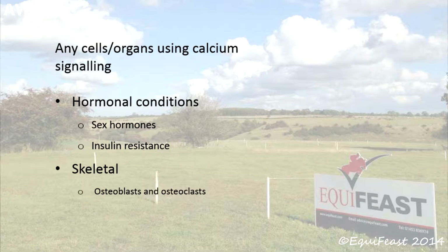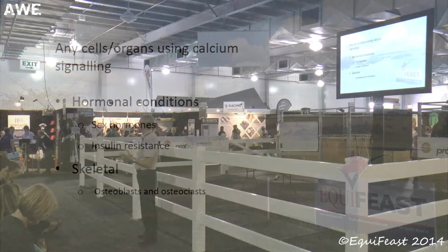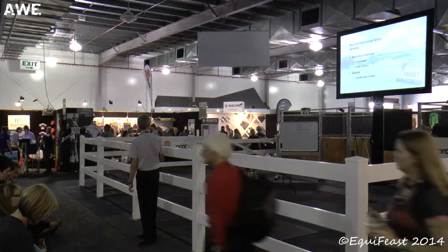One of those pumps the calcium into the bones and the other one pulls it out and sticks it into the bloodstream. These are absolutely vital for the regulation of calcium in your horse, and they're switched on by calcium cellular signaling, and that's where we believe our chelated calcium is operating. It's not supplying the calcium that goes into the bones, it's helping the bones to be regulated, the blood calcium level to be regulated.